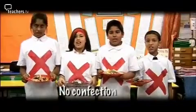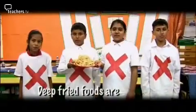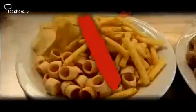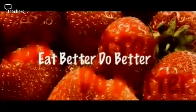No confectionery! Deep fried foods are restricted. No savory snacks!